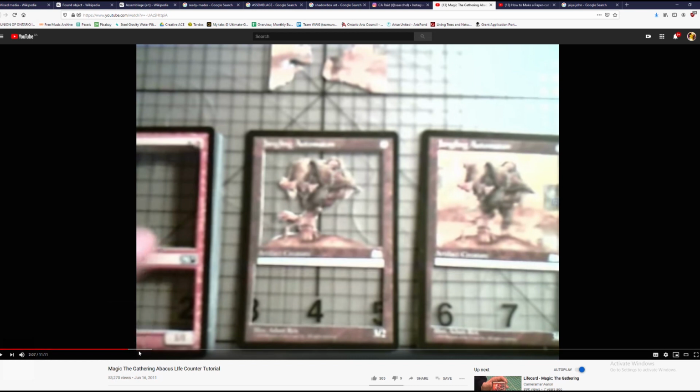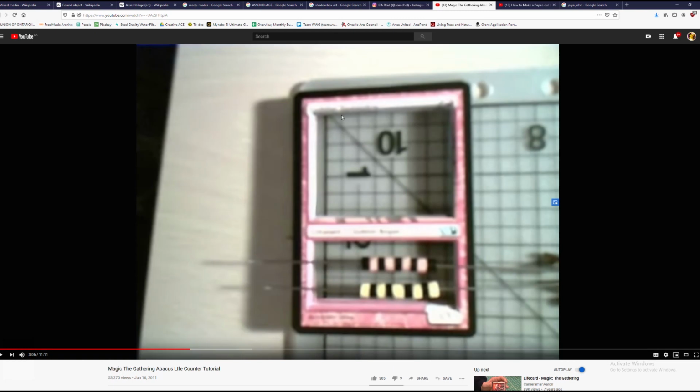He has the one that's going to be more in the foreground here in the middle, and then he has the one at the back that's going to be the background. Then he stacks them together and shows you how that would look. And I'm going to talk a little bit about my own. So I'm going to show you guys in this image here.